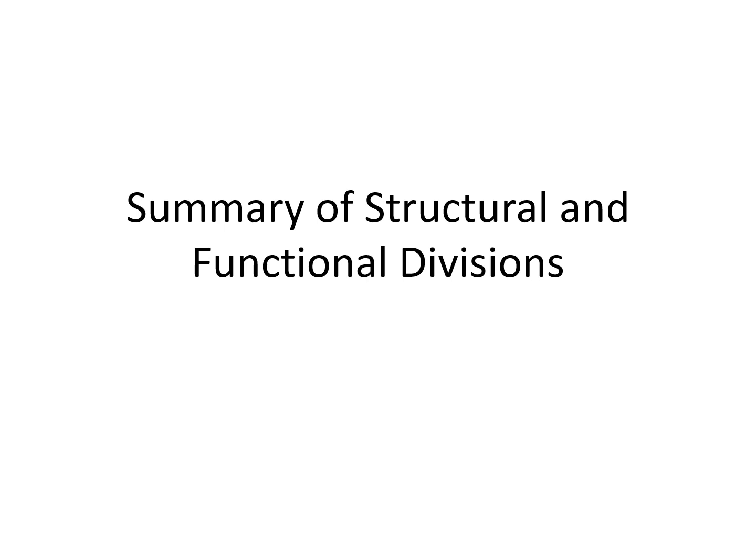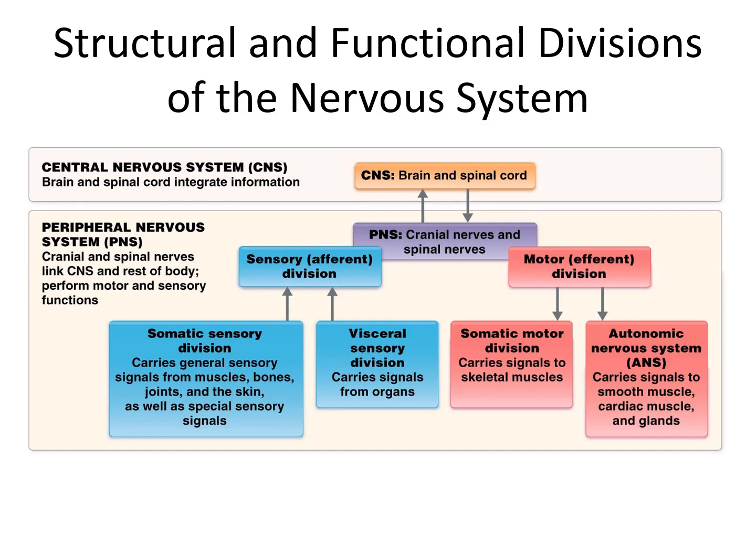So let's look at a summary now, the structural and functional divisions. Here's the figure from the textbook. This is everything printed together, and I pretty much have the same information in the slides. So this has no new information. Of course, for the quiz, make sure you know how the nervous system is structurally and functionally broken down.